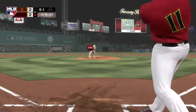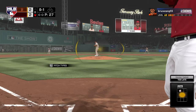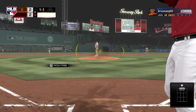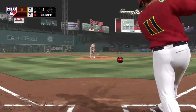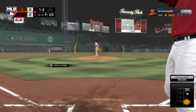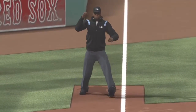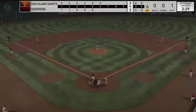Here comes the first pitch, and that's cut on and missed. 0-1. Well above the letters with the fastball that time. The 1-1 is swung on and missed, and that's strike two. Started to go. They'll look for the appeal down to third and ring him up, says the third base umpire. He's gone.